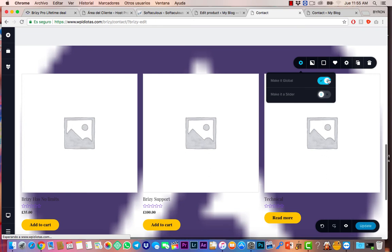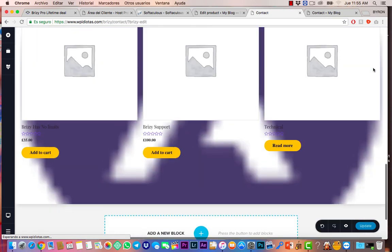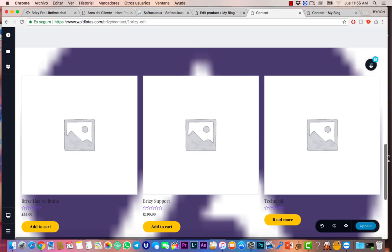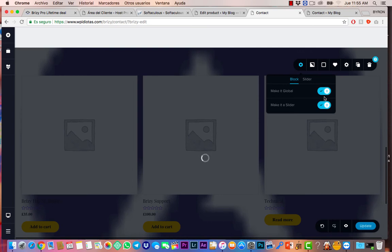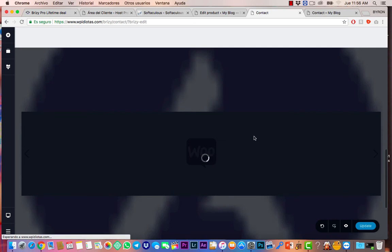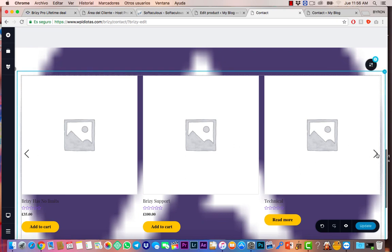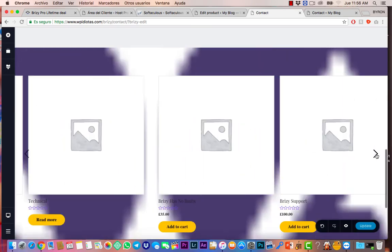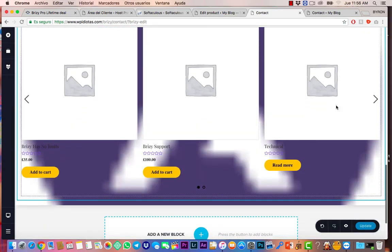Okay, one second. There we go. You can make it a slider. It's loading. Oh man, the background of it kills the entire adjustment that I made. Here you go. It gives you more than 3 items. I only have 3. I mean, it's gonna slide the same ones, but it lets you slide it, and it will let you do it with pretty much anything that you have in your website. It will let you do the slider.